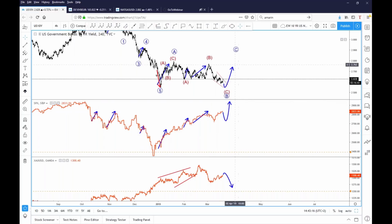Okay, so it looks like you're allowing for a little lower in yields here, maybe over the next several days, and perhaps a pullback in the S&Ps to 2,700, then yields bottom, and the S&Ps go parabolic to new highs. Yes, I'm prepared for a potential new spike lower on yields because, as you know, tomorrow we have the FOMC, so maybe the market will want to clear out some stops before we find the real direction.